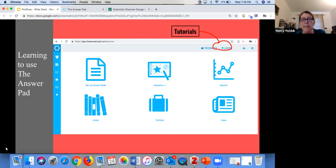So this is the standard dashboard that you would see after you did that. It allows you to access everything, and it's got a great built-in tutorial up in the top where it's circled. You'll see the word Learn. We'll look at that in a second, and that has all kinds of great information on all of the features in this program.